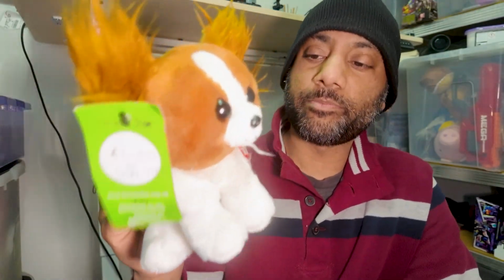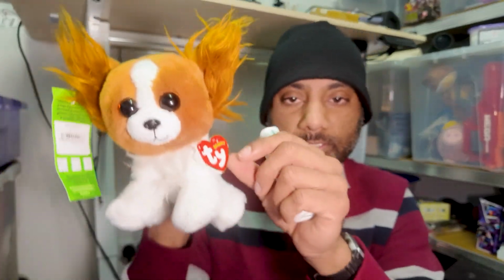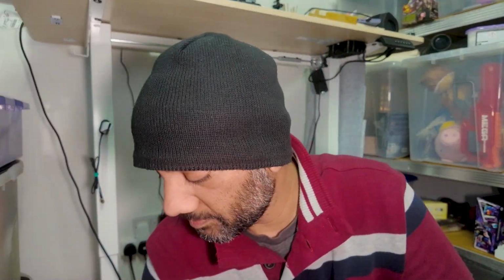We've got a TY beanie. That is the TY box. Good condition. Tag's still in place, so it goes for about £10. That's the reason why I picked it up. So that should be an easy sale.